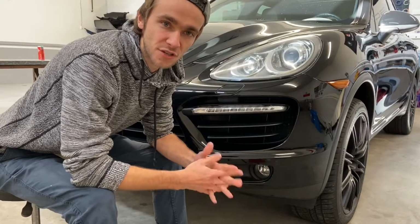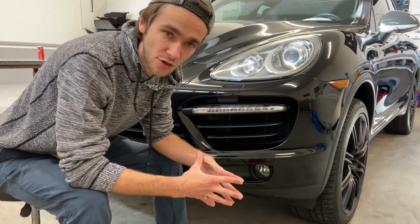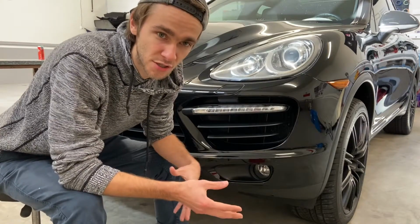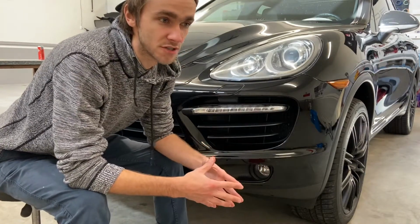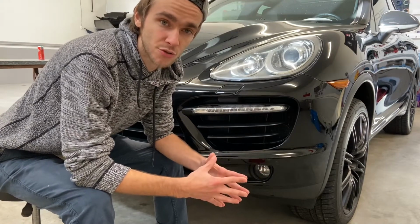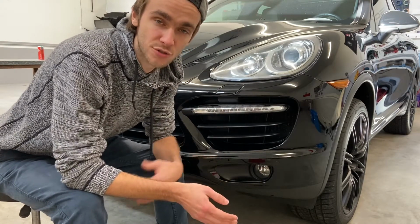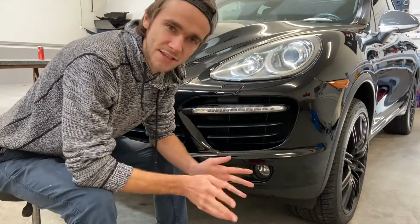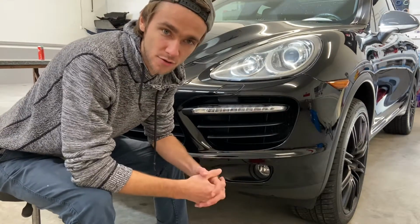After you finish the clay bar process on your vehicle, this is the point where you can start to do some sort of paint correction, or if your vehicle is brand new and it doesn't necessarily need paint correction, this is the point where you can actually start to apply your ceramic coating or your favorite sealant or wax. Let's get to the inspection and see how the car looks.